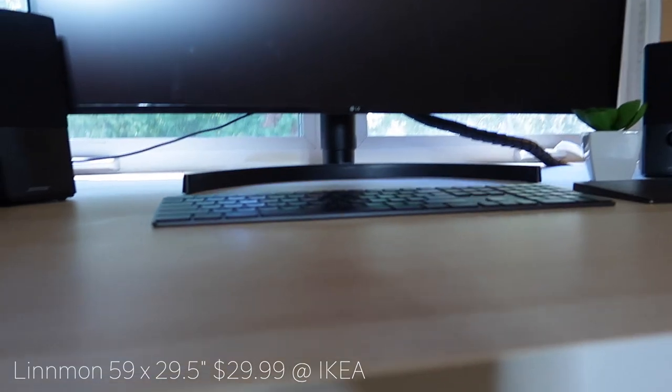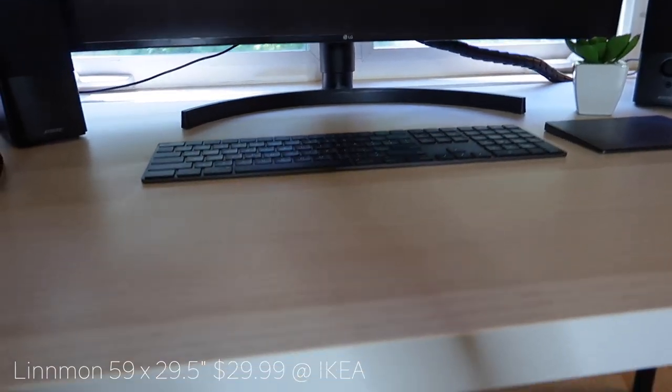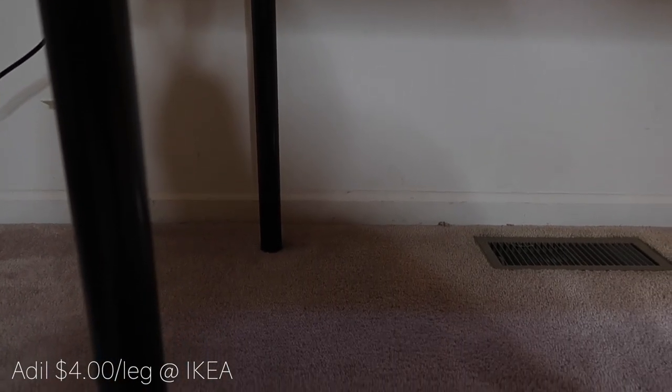So I'm going to bring you guys a little bit closer to my desk so that you can see everything that's going on at an up close and personal scale. We're just going to start off with the desk I use. This desk is actually a 59-inch Linnmon tabletop from IKEA. It costs $29.99 just for the tabletop. For the black legs that go under this table, I paid $4 each. So altogether, this table was less than $50.